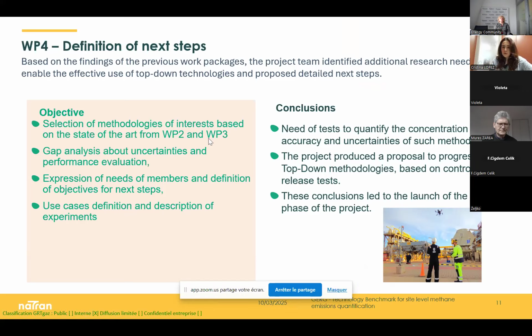And so now I will give the hand to Violeta because I think this transition is her slide also. But what you can see here is a photo of a campaign we did in 2021 in an Enagas site in Spain. And we launched some controlled release tests to be able to intercompare these methodologies. So thank you for listening.